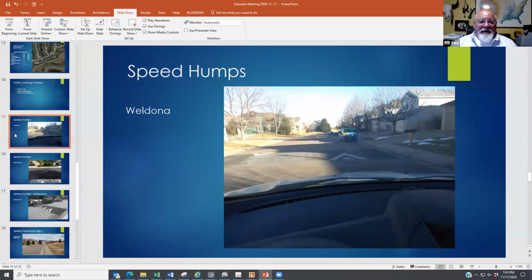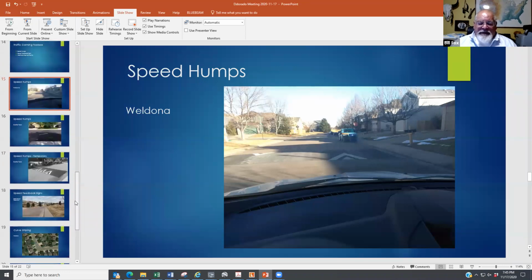Okay, so any of our speed mitigation measures are trying to change your perception in a number of ways. We're trying to effectively build in friction into your travel. We can do that by making you, in a vertical dimension, go up and over something. We could do that by making you wiggle around something in a horizontal way, or we can do that by just changing your perception of the appropriate speed.